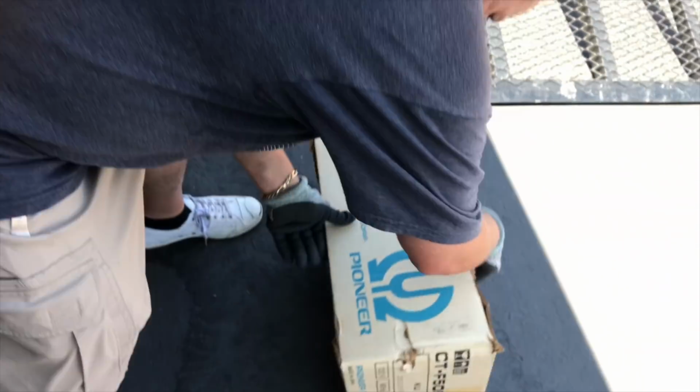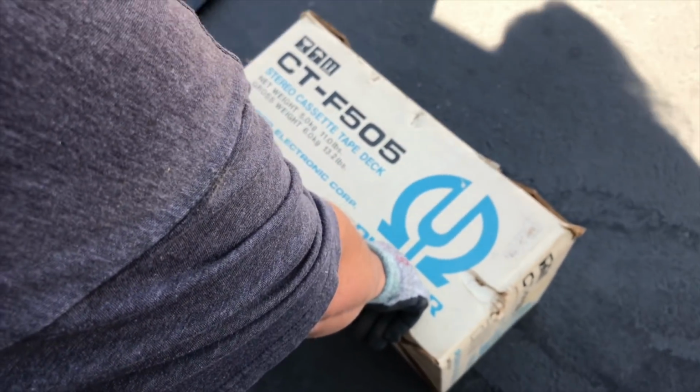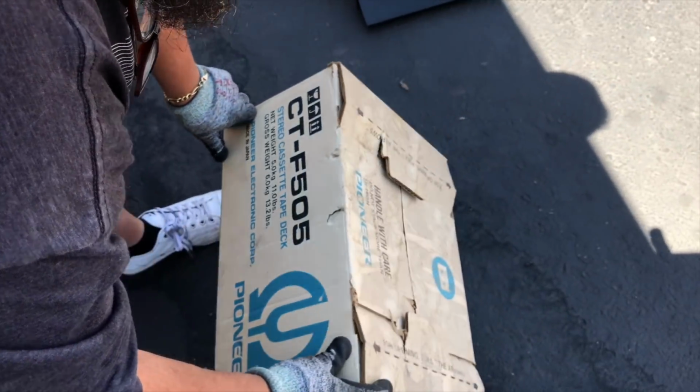Another Pioneer. Stereo cassette tape deck. So this one won't be worth as much as the other ones, but I think they all go together. Right, we got the amplifier, the tuner, and now the cassette deck. I'm not going to open it.